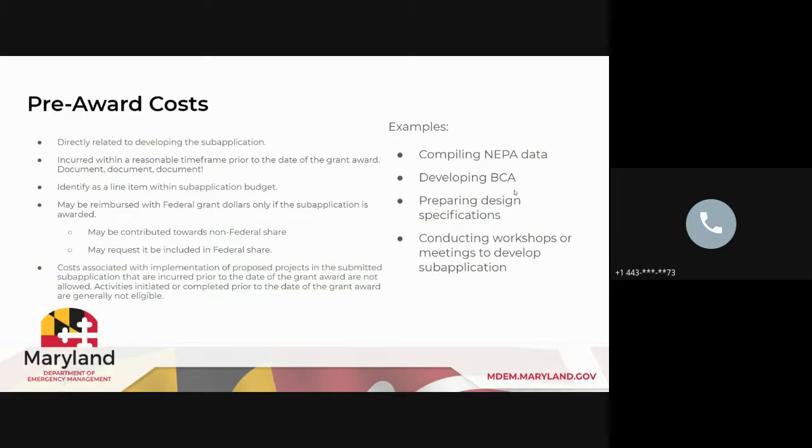When you prepare your project budget, for all three programs, you have to include your pre-award costs as a line item within the project budget. That way, if you're asking for reimbursement for those pre-award costs, they can be factored into the total project cost for that 75-25% split for the cost share. Another very important thing is that the pre-award costs are only reimbursed if your project is actually awarded. So definitely keep a record of costs that you incur, but also keep in mind that they will only be reimbursable if your project is actually awarded.